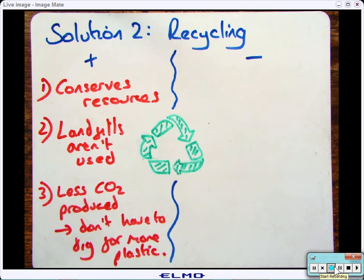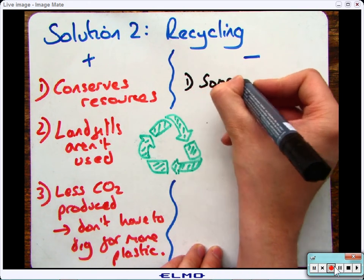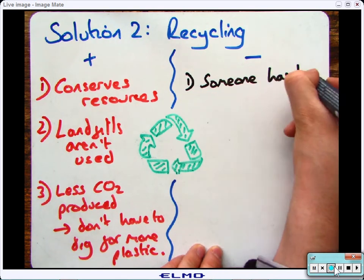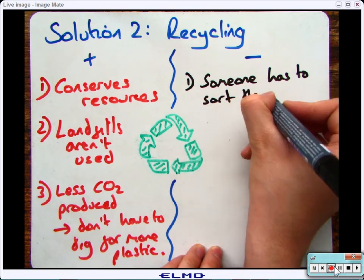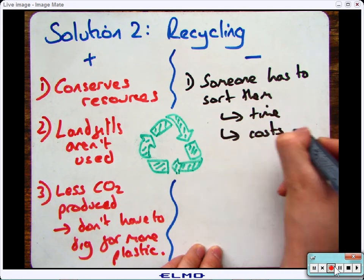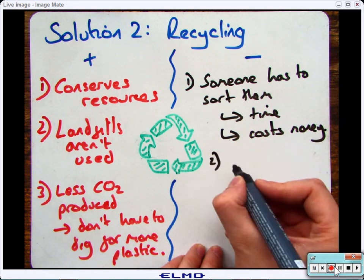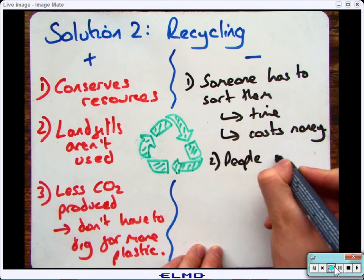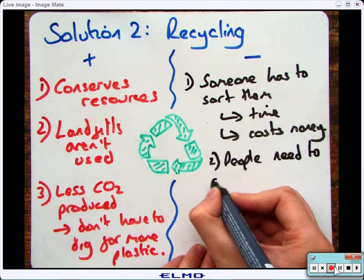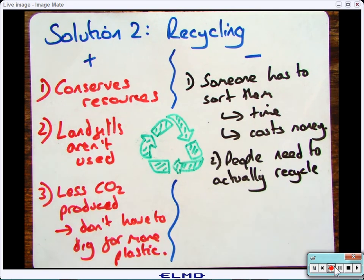There are some negatives, although you wouldn't perhaps think there are that many, but they do need to be taken into account. First thing is someone's got to sort them. This takes time and costs money. You've got to get people involved. So it's about getting people enthused about it and making sure they actually recycle as opposed to just throwing it into normal bins.